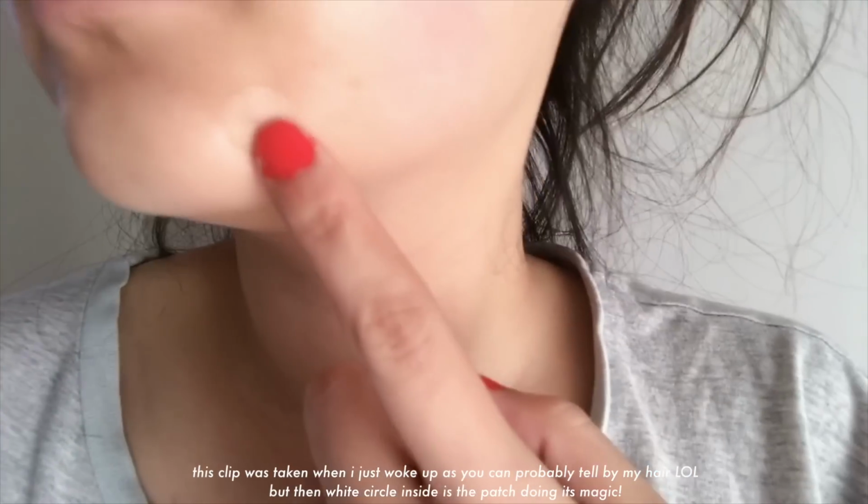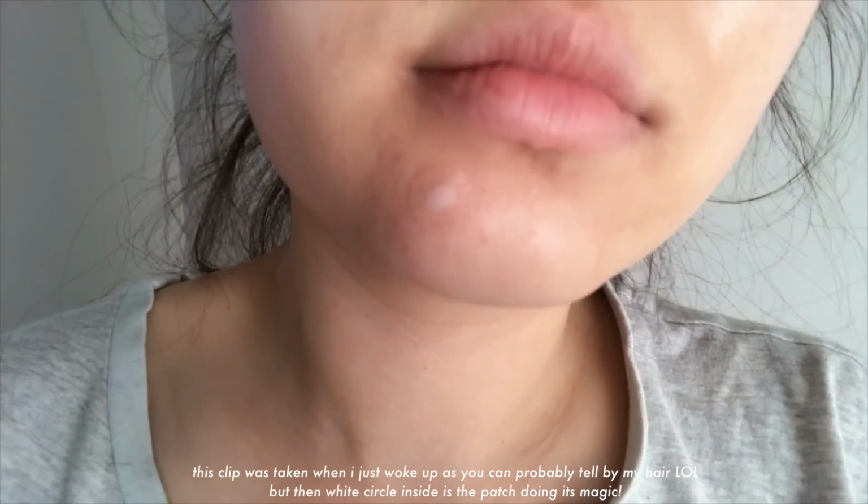It pretty much does exactly the same thing as the COSRX pimple patches. You put them on once your pimple has been popped, and the next day all of the gunk is out and your pimple is flattened.